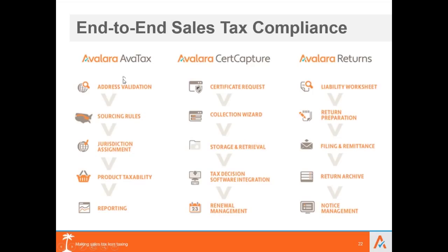Some states will feel that you have nexus if you do a lot of marketing. So even if you're sending a lot of print brochures, they will determine that's nexus. So you really want to make sure that you're up to date on the nexus rules, or get a nexus study done. Just make sure that you know where you should be collecting.